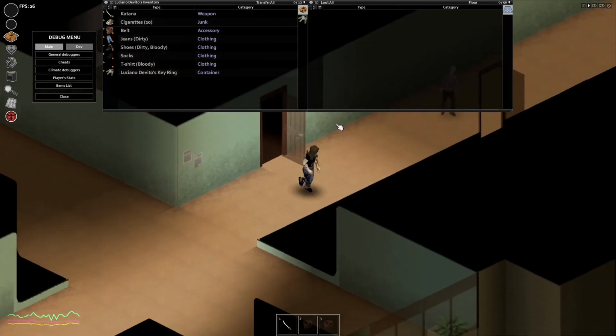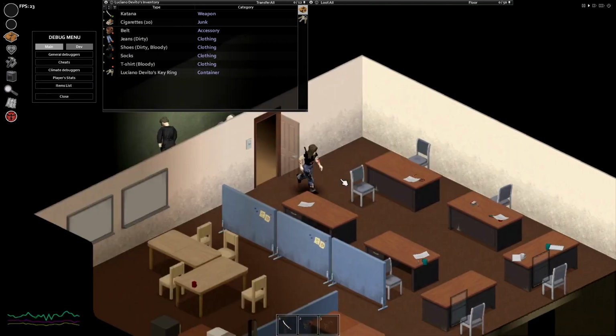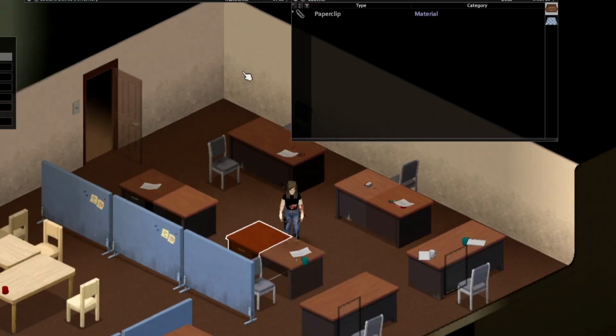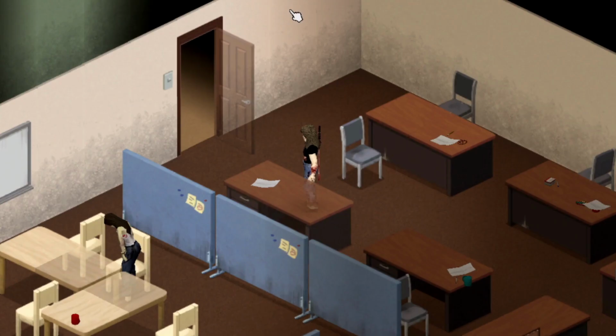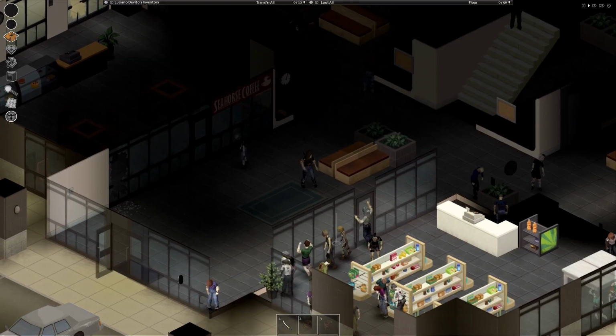I mean, what kind of essentials are you gonna get from an office complex? Some paper clips? Maybe some cigarettes that the poor people that worked here needed to be able to deal with the stress of their lousy job? No thanks. But of course it can always get worse.